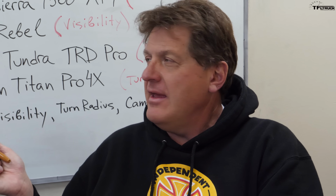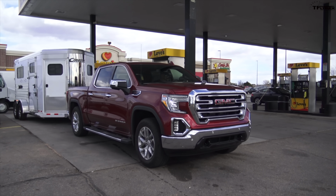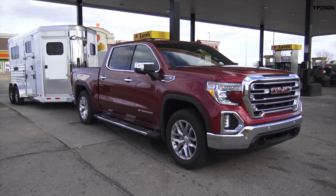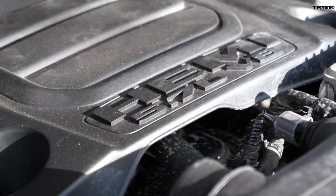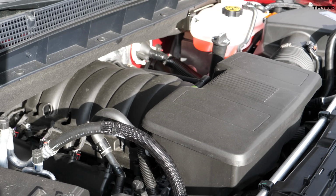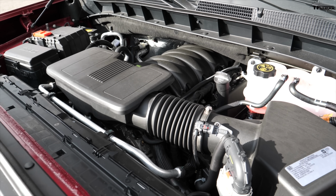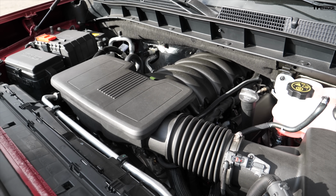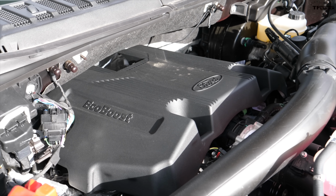Very accurate test. So our criteria basically is the MPG loop and the Ike gauntlet, and the Ram won the Ike, and the GMC won the MPG. Right, and all these trucks had their most powerful engines. We're talking about the Ram 5.7 liter Hemi, the 6.2 liter GM V8 Ecotec 3 with the dynamic fuel management system, and the 10-speed, and of course the EcoBoost, the 3.5 with the F-150.